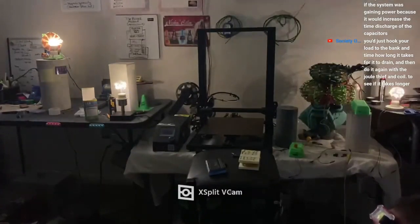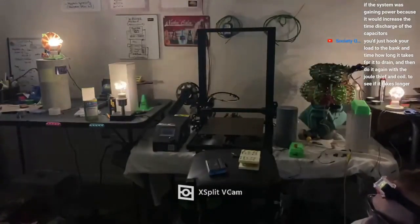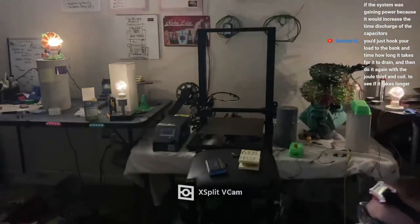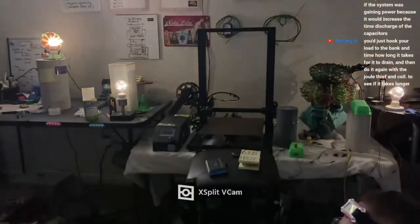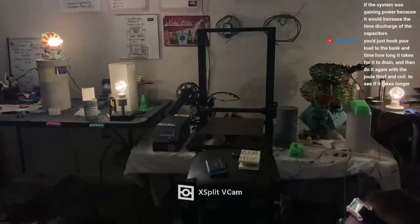So you just hook your load to the cap bank and time how long it takes for it to drain, and then do it again with the joule thief. Oh. Take your load, attach it to a cap bank. Okay.